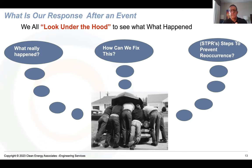But what I really wanna talk about today, before we get deep here, is there are two things we want to do. Once this event happens, just like the guys here, we're going in and trying to figure out how can we fix this. What happened? What could we have done differently? How can we keep this from happening again? So the root cause analysis part is vitally important. But the second piece we want to do is what I call steps to prevent reoccurrence, STPRs. What could we have done prescriptively before this event to minimize any event on this roof?